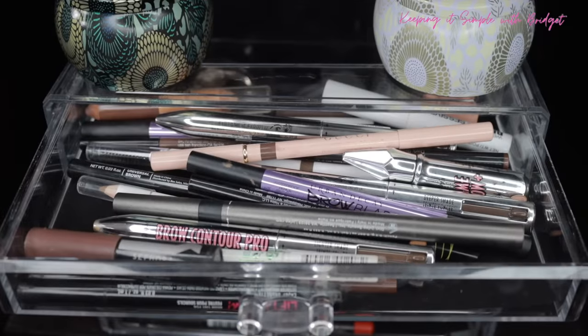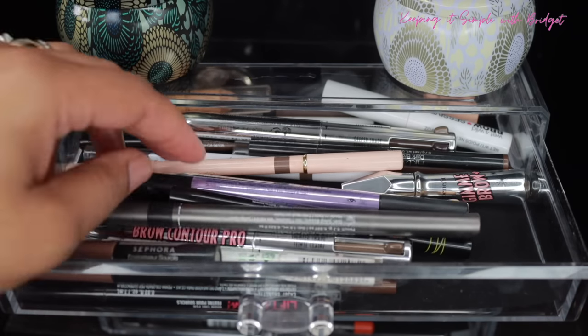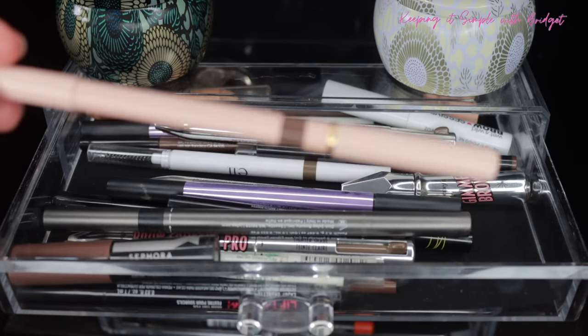All right, so moving on to brows. I've used all of these and I've got some thoughts about all of them. I feel as though I kind of have a good range between affordable, high-end, and luxury, but definitely more affordable. So yeah, the first one that stands out is this brow pencil by Gucci.